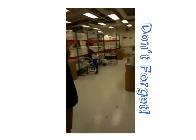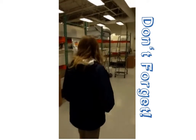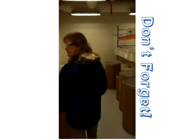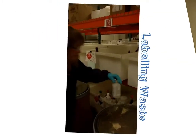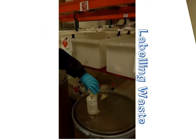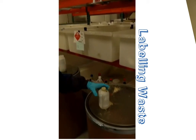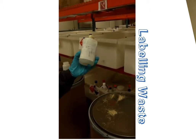I'm going to show you a few of the bottles. Some have good labels and some don't. Need some gloves. Here's a bottle that somebody has reused, which is fine. You can triple rinse and dry out the bottles that you have in your labs and then reuse them.